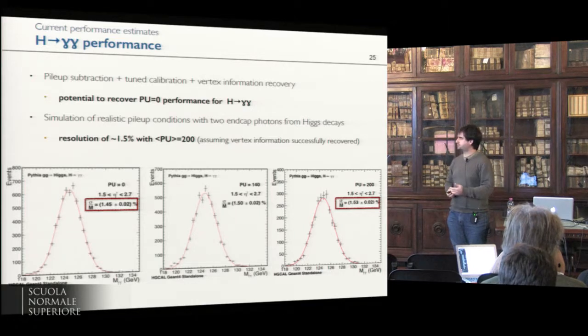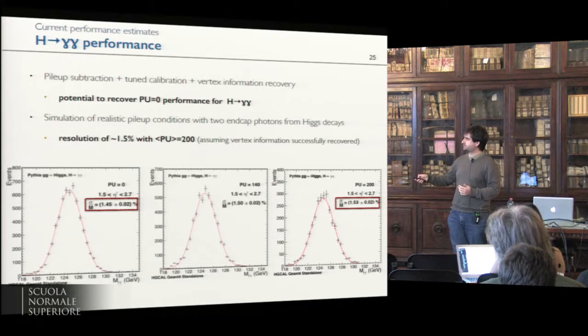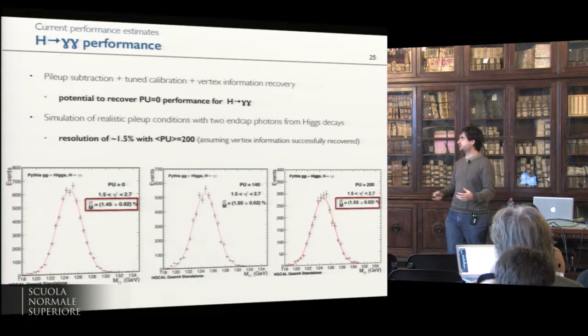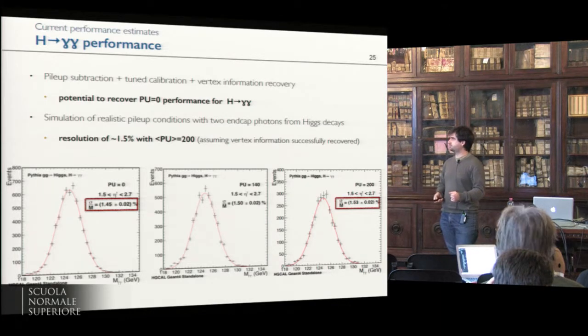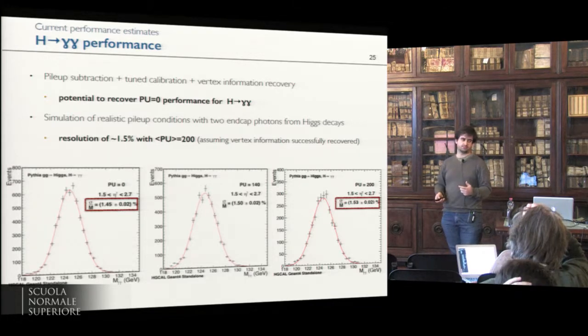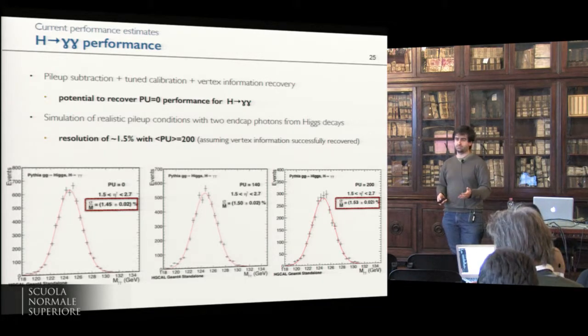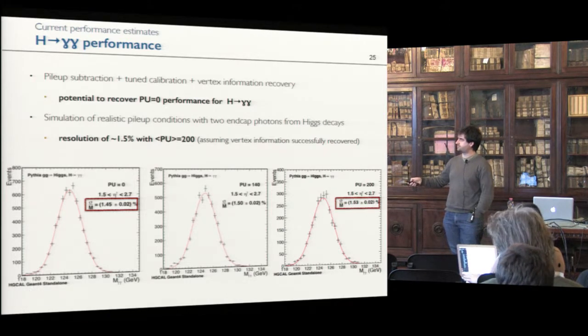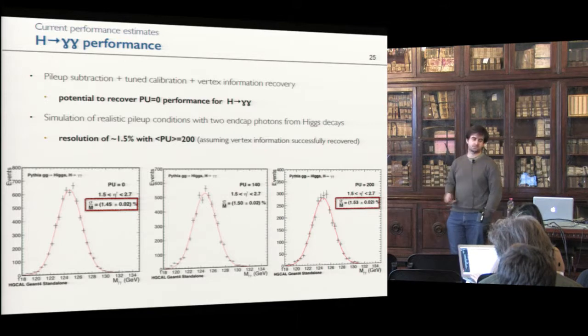This is putting all of these somehow together, so the pileup subtraction capabilities, the tuned calibrations depending on the area that you are using to integrate the energy, and also the recovery of the vertex information. I mean, there is a very large potential to recover the performance of the detector without pileup. So these plots are showing the H to gamma-gamma mass resolution for zero pileup, 140 and 200 pileup, and the resolution barely changes. Okay, there is some slight degradation, but it's a quite good prospect.